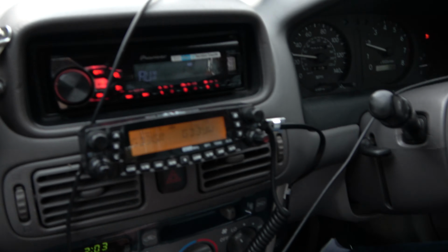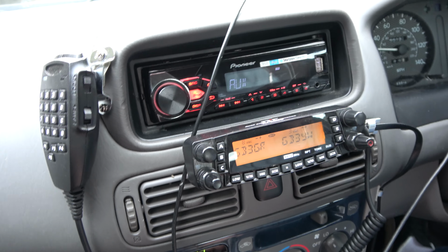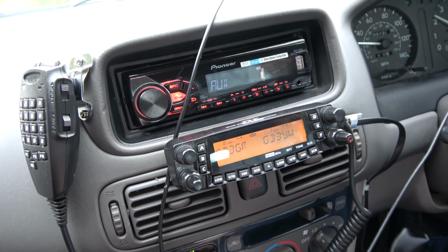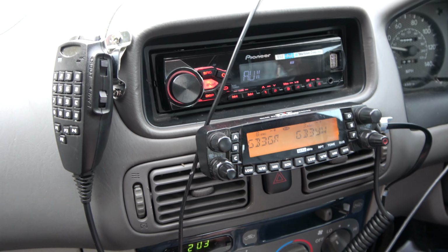I'll just put the camera down. We've got some kind of ham radio thing on our repeater, but we haven't heard anything. So we'll rejoin the video in a bit.